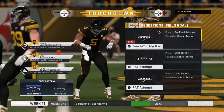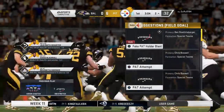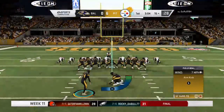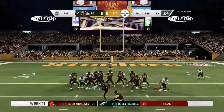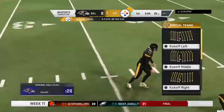A great effort there with touchdown number 12 on the year. And they are able to strike first here on their opening drive. Chris Boswell now for the extra point. And he'll put it through to make it 7-0 Steelers.